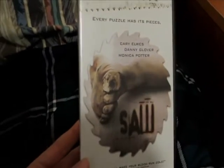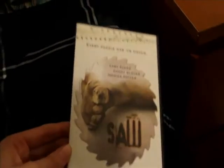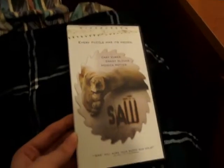Now we're getting to the Saw series. Now I love the Saw series. I love the first one. The first one's pretty good. This is before the series was all gory. A lot of people think the whole series is gore and that there's no character development. Eventually it starts to get to that point, but I'd say the first 4 aren't like that. But the rest of them were, in my opinion.